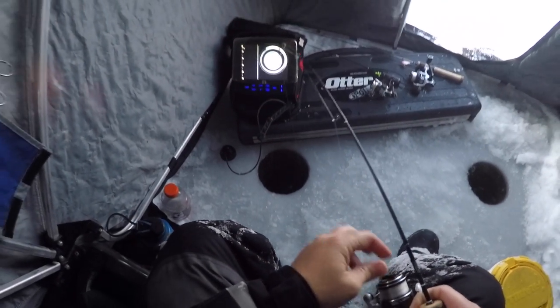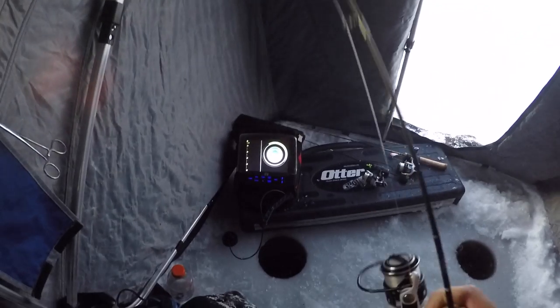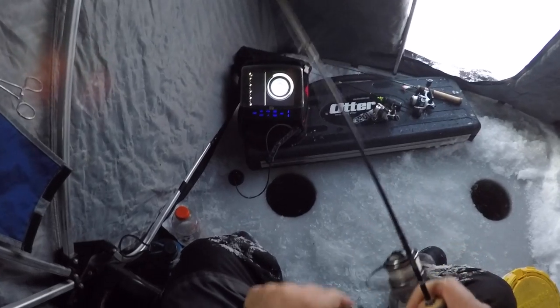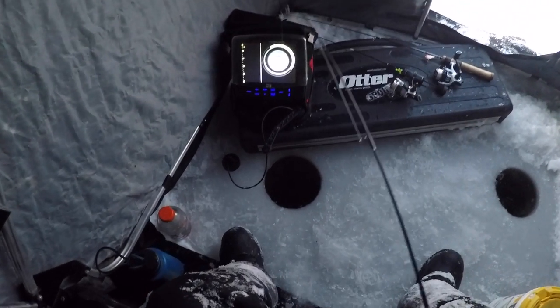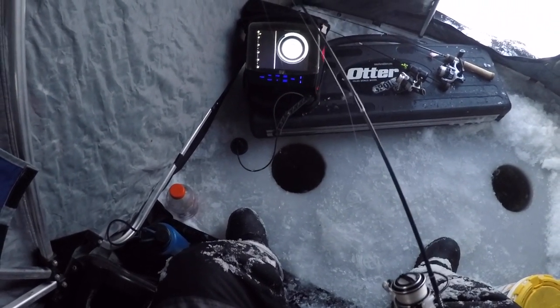Okay, I was actually wrapping up things, and then the monster came off the bottom here. I have no idea what it is. It's putting my Precision through a workout. Hopefully you guys can see this. I had to put my freaking GoPro on and open up the shack so you guys could see everything, and I don't know, we'll see if I land it. Looks like a giant walleye.